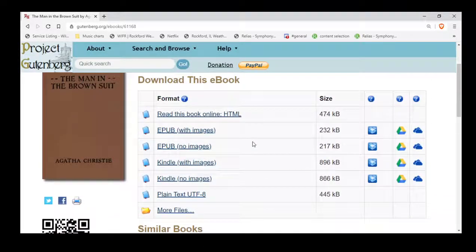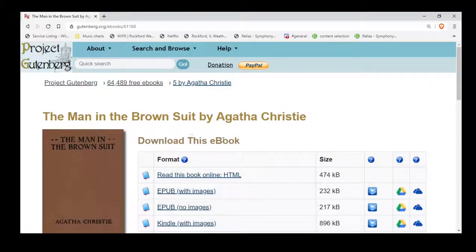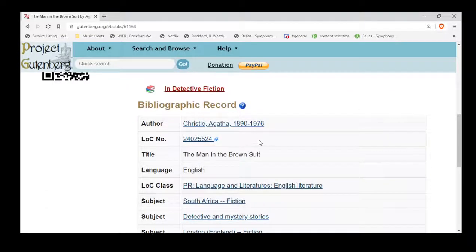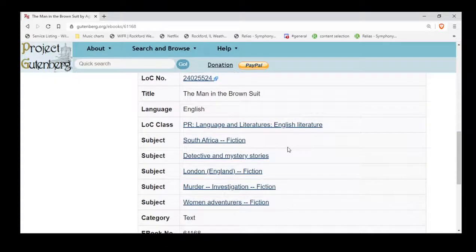But something that's different now: remember how you used to have a tab for this? You don't anymore. Just scroll down, and there's a bibliographic record. It used to be in a separate tab. Now they have them all together. And like either the class, the subject, okay, detective and mystery stories, like I showed you before. Just click on it.